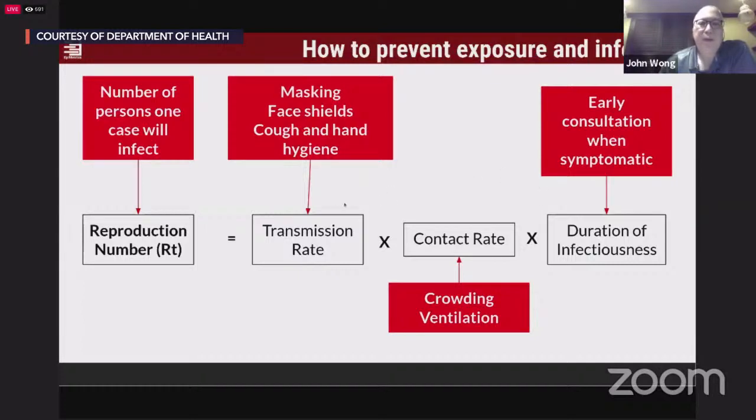First is to reduce the transmission rate. When we say that the variant has a higher transmissibility, this is what goes up, the transmission rate. But we can bring it back down by having universal masking and wearing of face shields. Universal means we need everyone, 100% of the population, to be doing this. And then we should continue cough and hand hygiene.